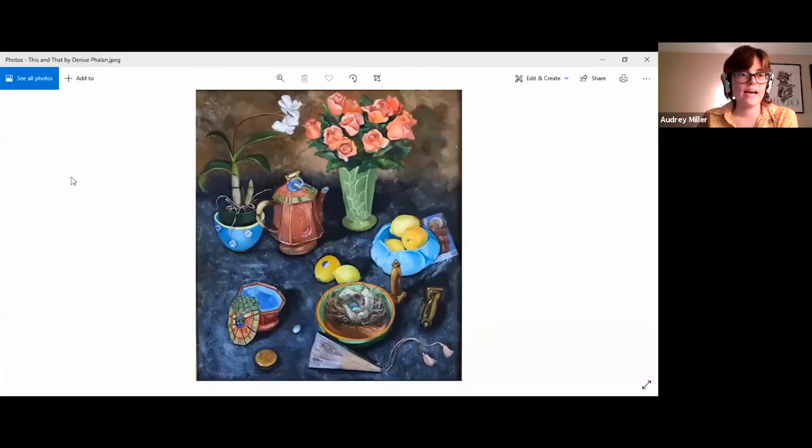All right, and lastly, we have This and That by Denise Phelan. Denise is the one artist who took the lemon lime literally. So she shared one of her still lifes with us. A lot of Denise's pieces have a lot of whimsy in them, and this is one that's like that. You get all these little bits on somebody's table, including things like lemons with the stickers from the store still on them. There's a lot to look at in her pieces sometimes, and she's another artist who uses a lot of vibrant color in her work.